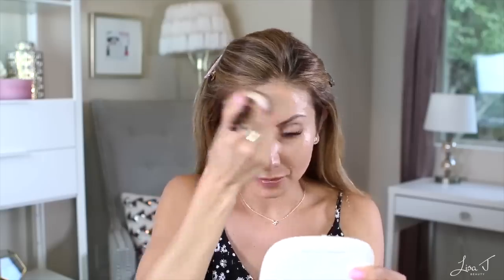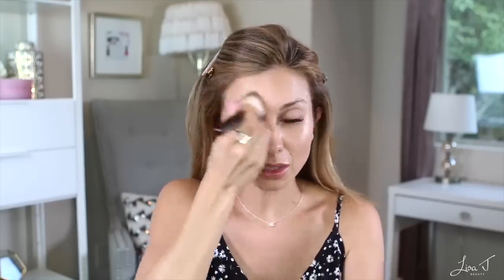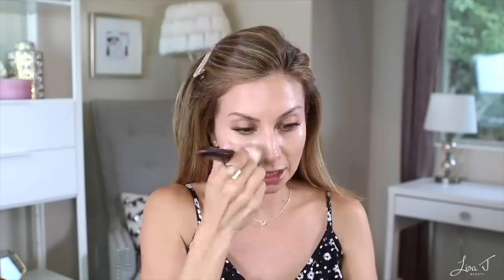Since getting that BBL treatment and then using some new skincare products, I feel like I really don't need a lot of coverage. Any of the pigmentation that I've had has really faded, if not completely disappeared. So I've really been looking for foundations that offer more of a natural coverage versus really heavy full coverage. The foundations that I've purchased lately that offer full coverage, I really have not cared for. So I think this is like the perfect coverage.